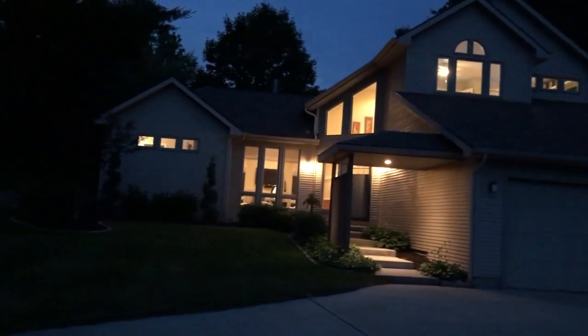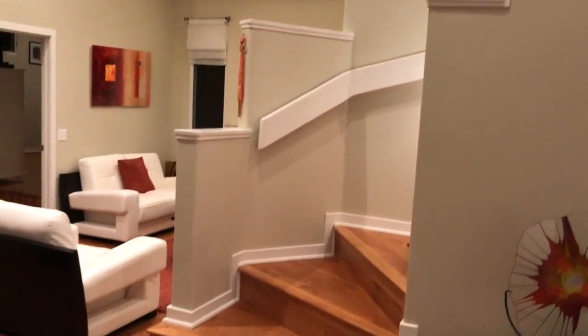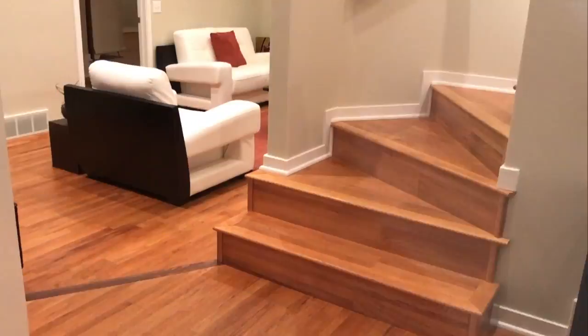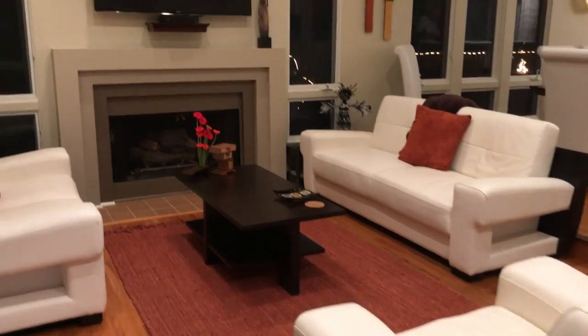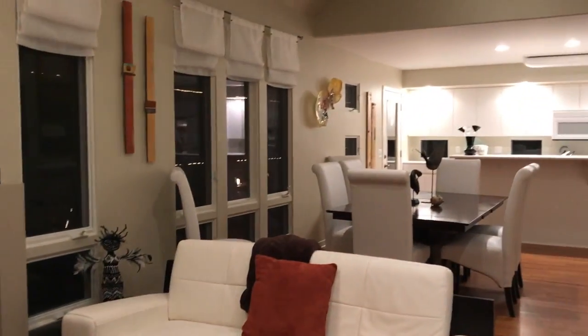Okay, gang, let's get started. Beautiful doesn't even begin to describe this home on the 12th green of the Falconhead Golf Course. Sitting in the prestigious Golfview Estates community, this 2,500 square foot home is chic and surprisingly modern, with clean and elegant architecture and upgraded custom touches everywhere you look.